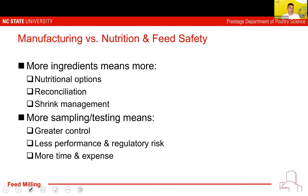Now, when we think about ingredient input, and about manufacturing versus nutrition and feed safety, the more ingredients we bring in, the more nutritional options we have to formulate the feed. And so that's a good thing. However, it also tends to mean more reconciliation, more management of things like shrink, and that's going to impact our efficiency of operations. So how do we balance what is good for the nutritional formulation side of things versus the efficiency of operating, based on the number of ingredients we're going to bring in?